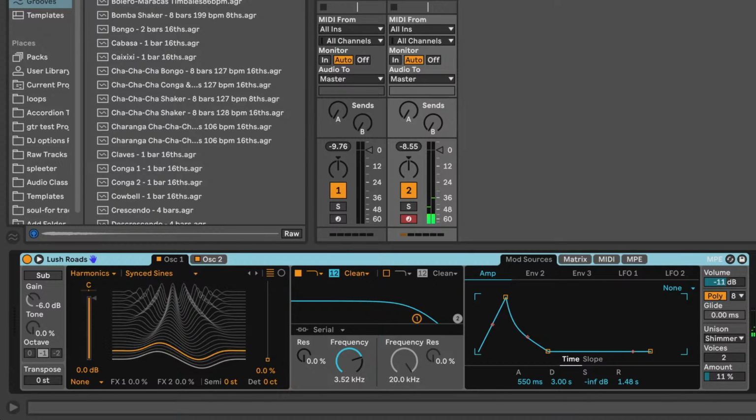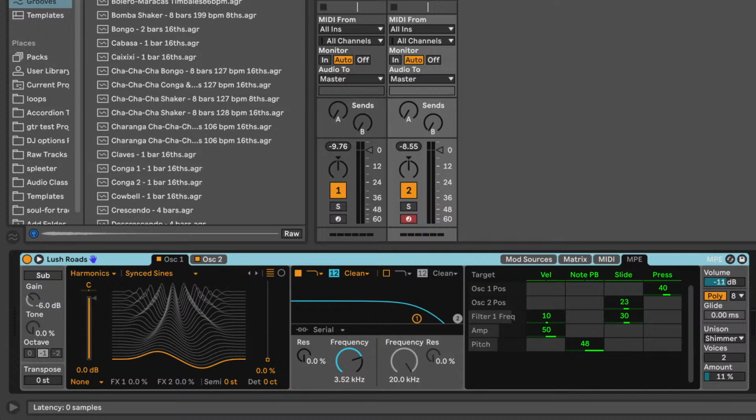And what we're gonna do is set up something where you can hear this polyphonic individual response. I'm going to tap on the matrix over here, and you can see there's now two sections that say slide and press. And I'm going to get rid of this one for the moment, and I'm going to go down to pitch bend and just put in something kind of subtle.